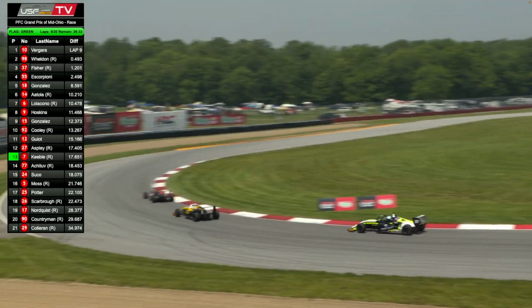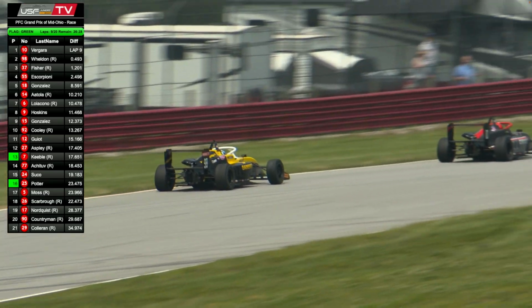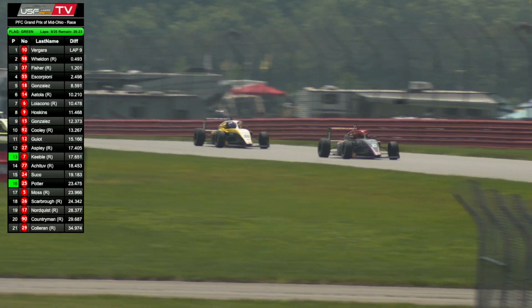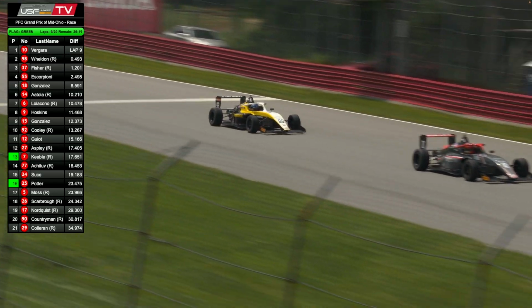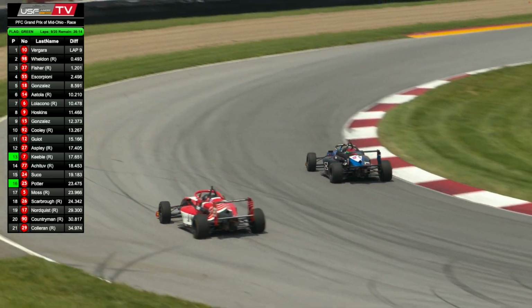But again, I talk a lot, year in, year out, about how important Mid-Ohio is. For the drivers here in juniors, more than even USF 2000 and Pro 2000. Yes, that's the start of the second half of the season for those 2 upper-level categories. But remember, Mid-Ohio's back-to-back. There's a lot of races here where if you're good, you're going to be in the middle of the fight.